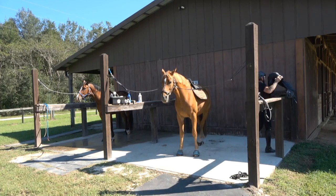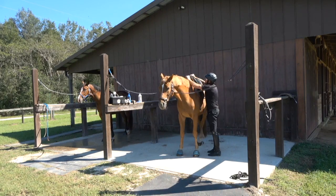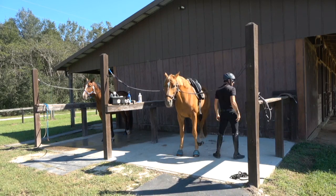But the one thing you're going to see under saddle that I'm going to be working on with him is, see, I got a nice lick and chew there. Head came down, got more relaxed. Primero's over there going, "Hey, you look pretty chill over there."